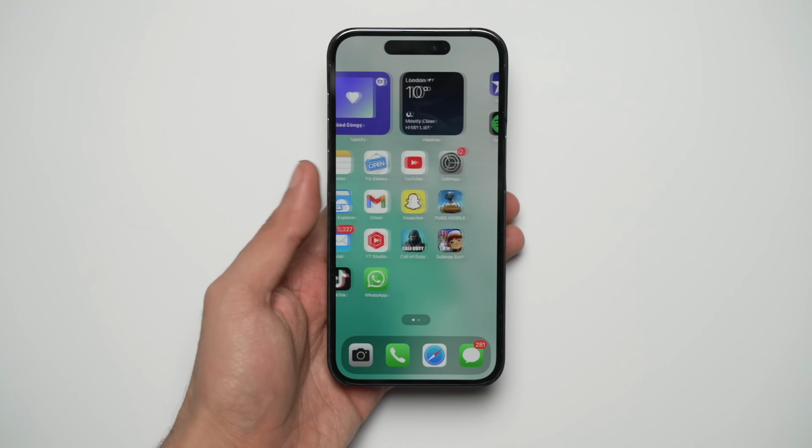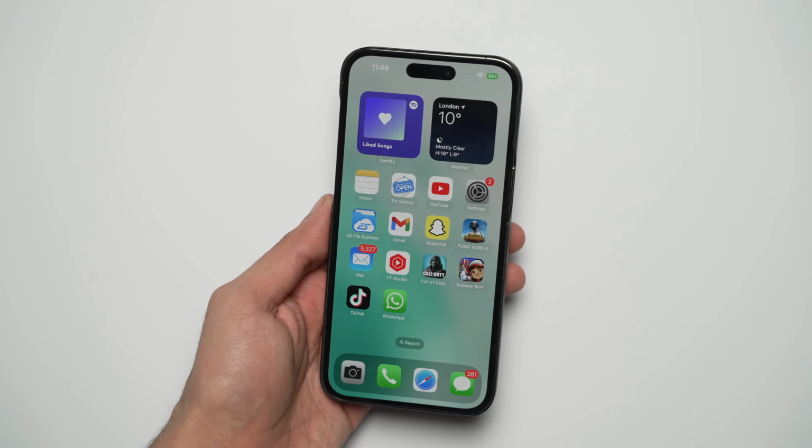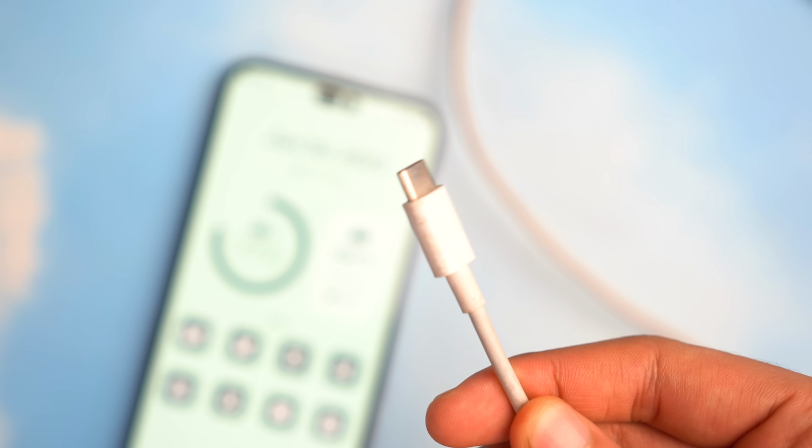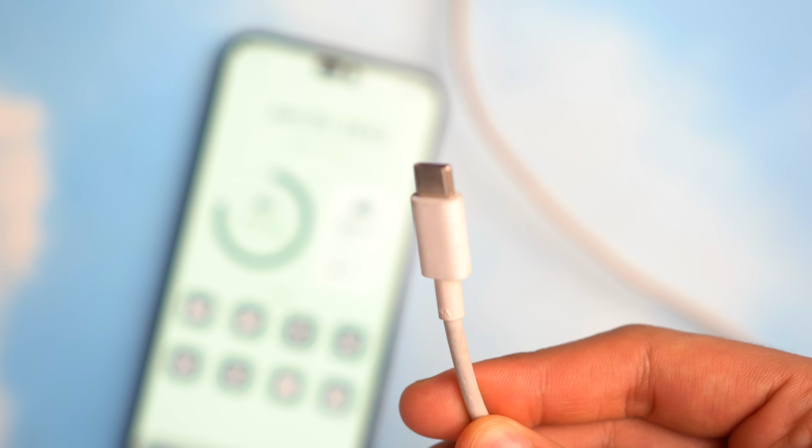This is embarrassing to see on a flagship phone that costs $1,200 in 2022, and it definitely needs to die, and it will die as we're going to see USB-C on the iPhone 15 series.